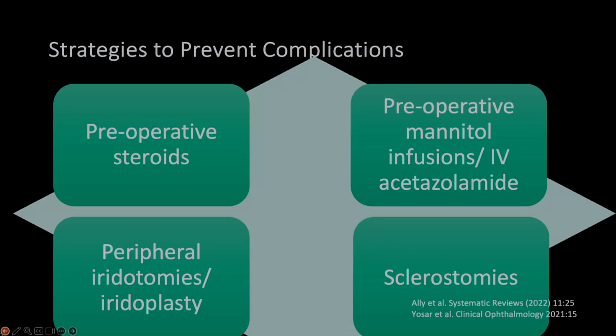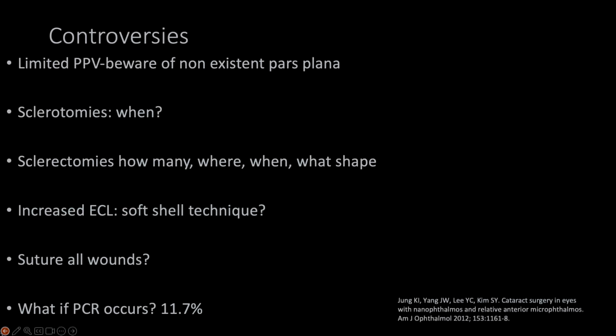So after you've given all these things and done your sclerectomies, there are several controversies at play. So is there a need for a limited pars plana vitrectomy before the cataract surgery to deepen the AC? Remember that cautionary tale, you might put in your ports not through the pars plana, but through the retina. If you can do sclerostomies, who needs it and when? And the sclerectomies, the same thing. What size should they be, and what shape should they be? Of course, there's always a problem with endothelial cell loss. Should you use a soft shell technique to help you? And do you need to suture all the wounds? Well, the answer to that is probably yes.